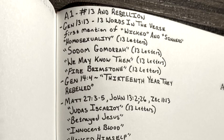That's 13 letters. You know, when Lot took the angels in Genesis 19, those men of Sodom came out and said to Lot, "Bring these men out that we may know them." That's 13 letters. We may know them. When God had enough and he brought judgment on Sodom and Gomorrah, what did he use? Fire and brimstone. Put fire and brimstone together. That's 13 letters. So you'll see that that whole story of Sodom and Gomorrah connected with the number 13.